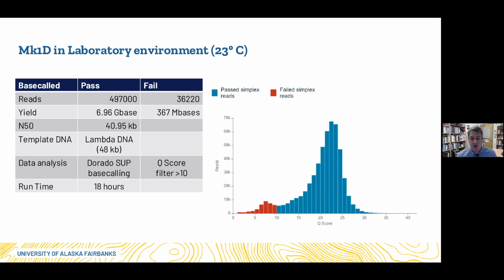So what kind of data did we get out of this? During these 18 hours, we received about 500,000 reads. That was almost 7 gigabases of high quality data, data above a Q-score of 10. If you look at the distribution on the right, you can see that there was a lot of data of very high quality, with a median in the mid 20 range for this initial testing run.